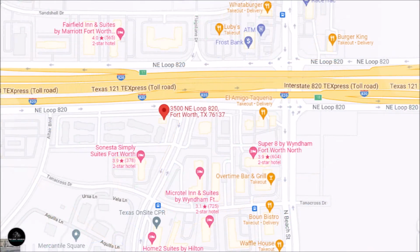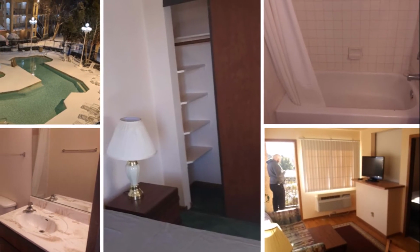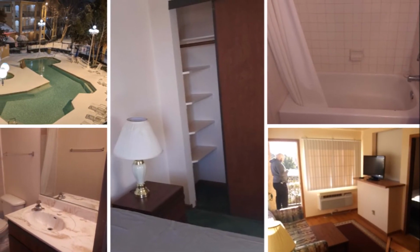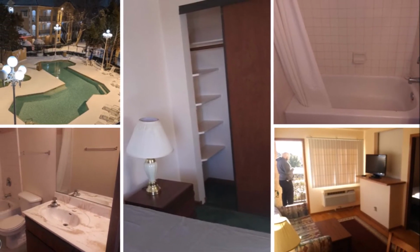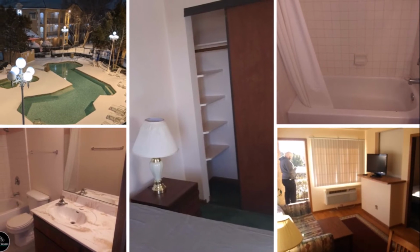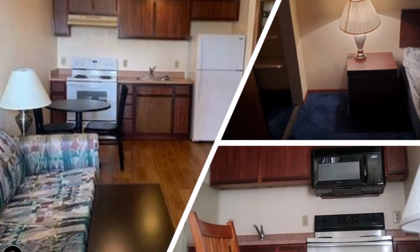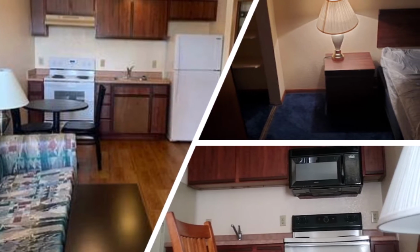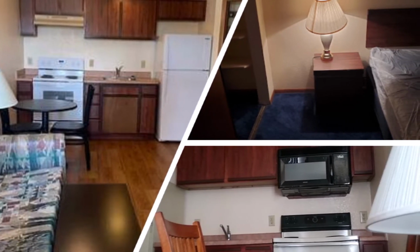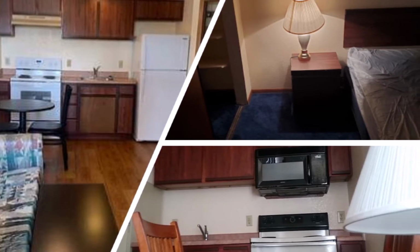Now, Budget Suites Fort Worth offers both one and two bedroom apartments. There's no lease, so there's no credit check, and you can pay your rent by the week or by the month. All utilities are included and they are fully furnished. This is one of the locations where they also have upgrades that include deluxe flooring, high-speed internet, flat screen TVs, and what they call a resort style pool. They have spas, and there are laundry facilities on property as well.